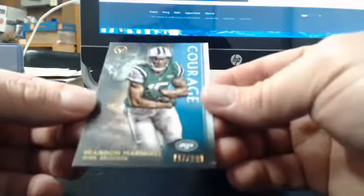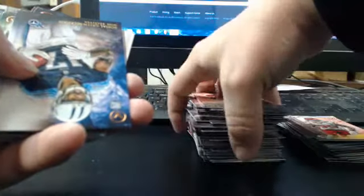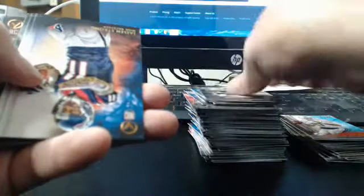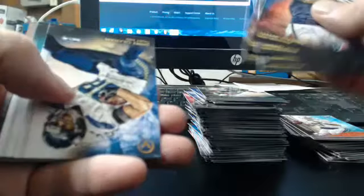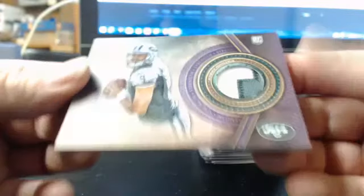Final card for this half, or this handful anyway. Brandon Marshall, Courage, out of 299. That was going to the Jets. Okay, Mr. Tannehill for the Dolphins. Okay, out of 75. Another multicolor relic. This is Mr. Bryce Petty. So another one for the Jets.